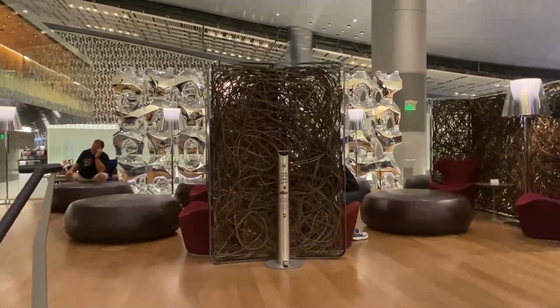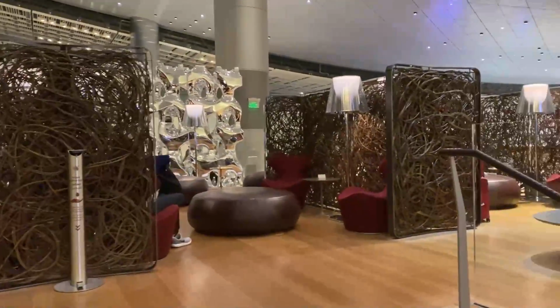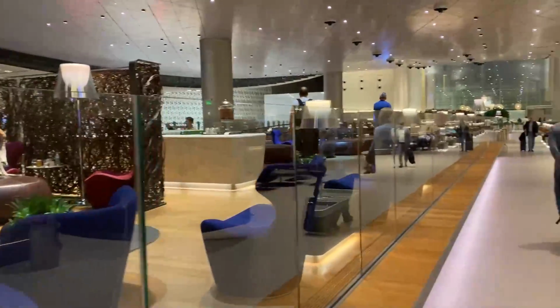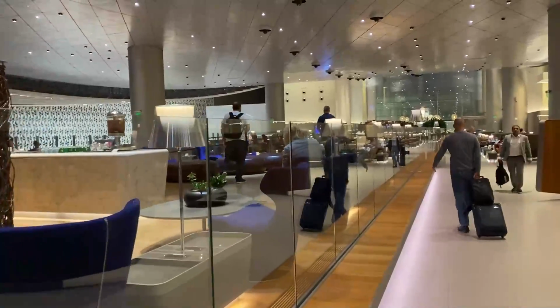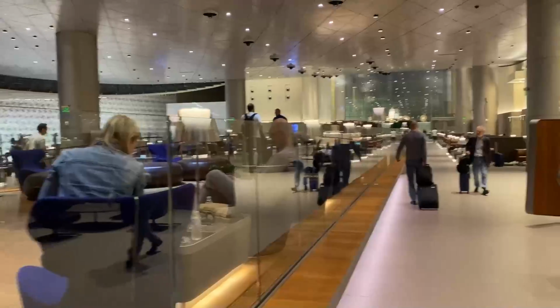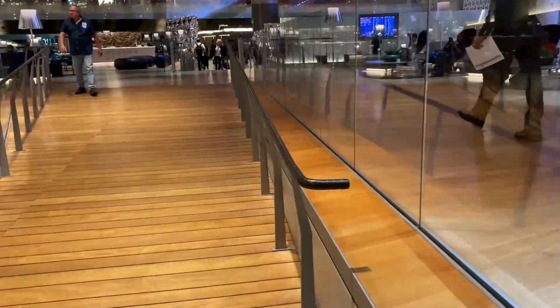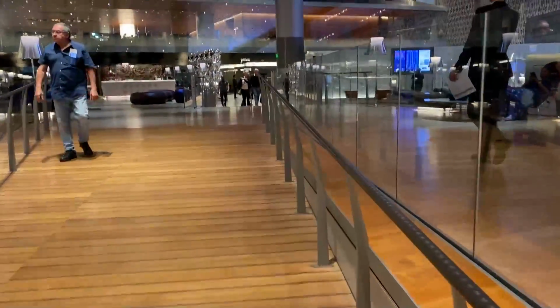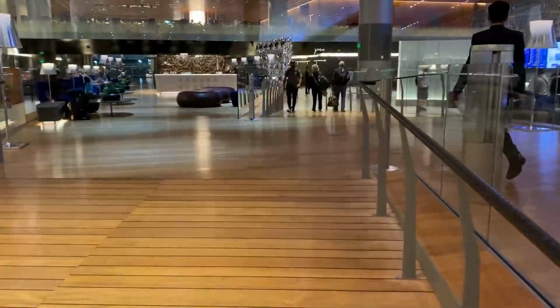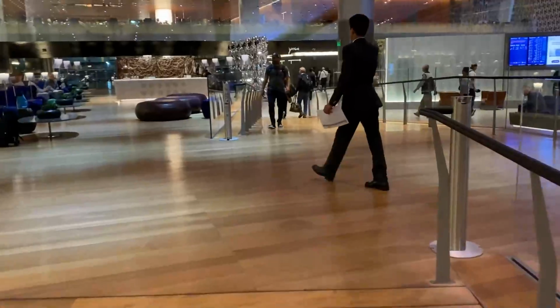These private pods provide the passengers an area where they can sit and work before their flights. This walkway heads towards the dining room for this lounge. Good to remember that there are two pre-flight lounges that Qatar offers, one for business and one for first class.